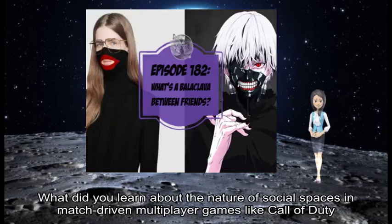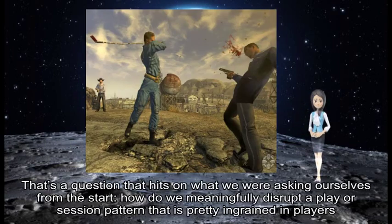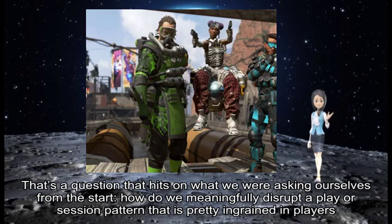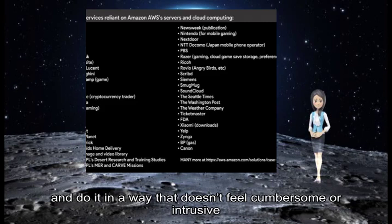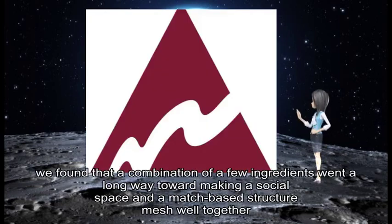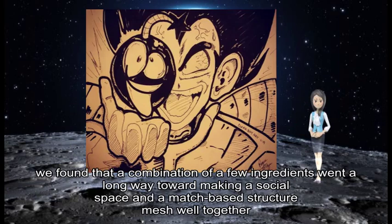What did you learn about the nature of social spaces in match-driven, multiplayer games like Call of Duty? That's a question that hits on what we were asking ourselves from the start. How do we meaningfully disrupt a session pattern that is pretty ingrained in players, and do it in a way that does not feel cumbersome or intrusive? For Call of Duty, we found that a combination of a few ingredients went a long way toward making a social space and match-based structure mesh well together.